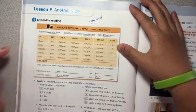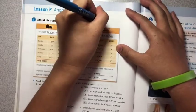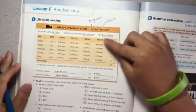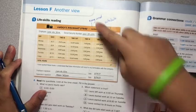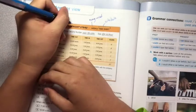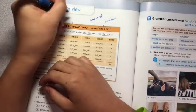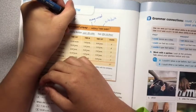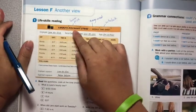One time a week. A timesheet is a schedule. So this is a schedule for every week for Larry's discount store. Remember, the word discount means a lower price. A discount means something is being sold for a lower price.